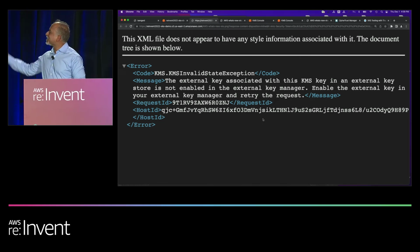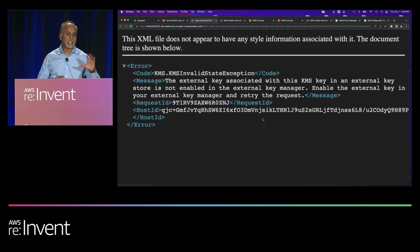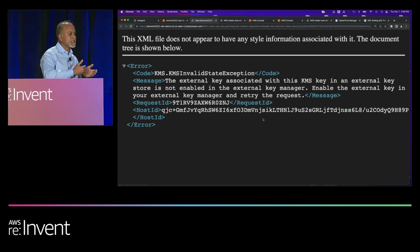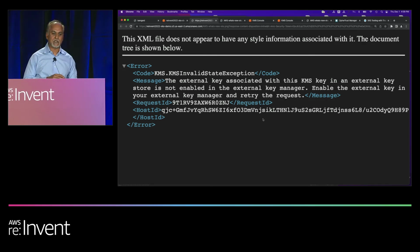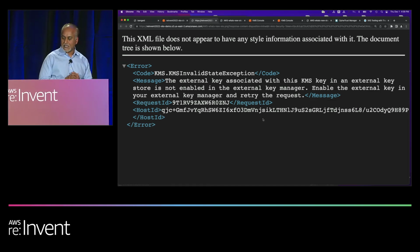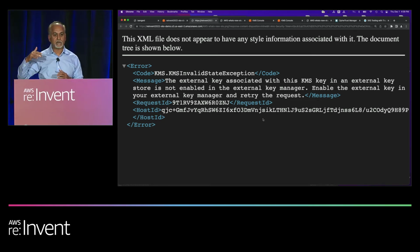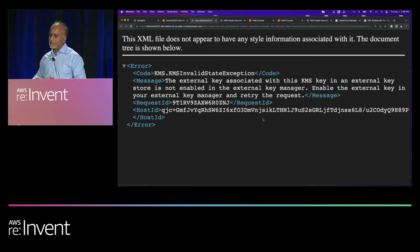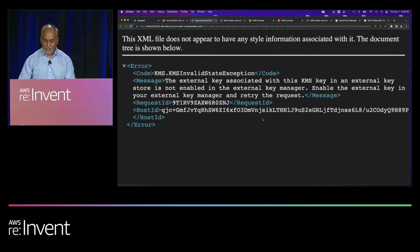Yeah. So you can see that KMS threw a KMS invalid state exception, and the exception tells you what went wrong. But KMS's ability to tell you what went wrong depends on the key manager telling KMS what went wrong, especially if the error happened in the external key manager. Which is why if you look at the KMS XKS proxy API spec, you will see that there are many different error scenarios defined, and for each of those, we expect a specific message from the external key manager. So in this case, it clearly says that the external key associated with the KMS key is not enabled, and if you go back and enable it, things should work.